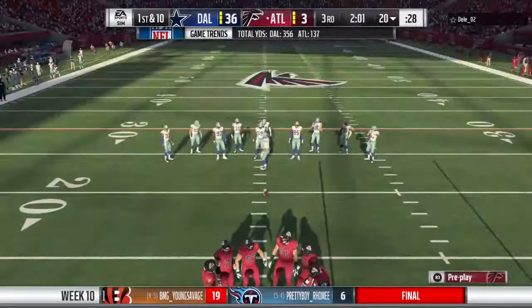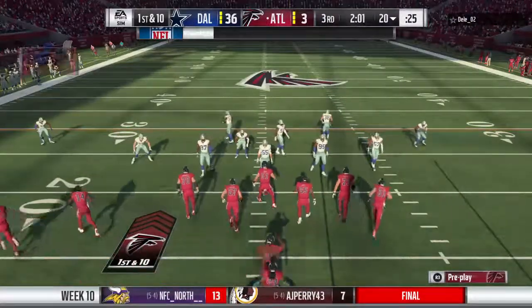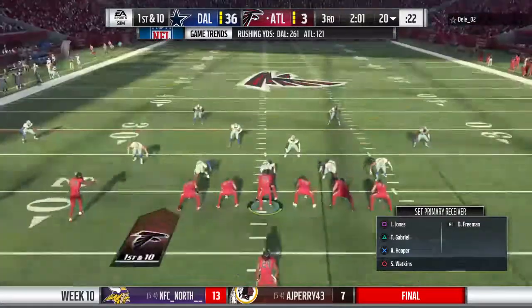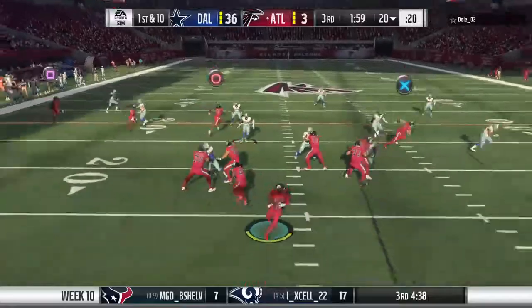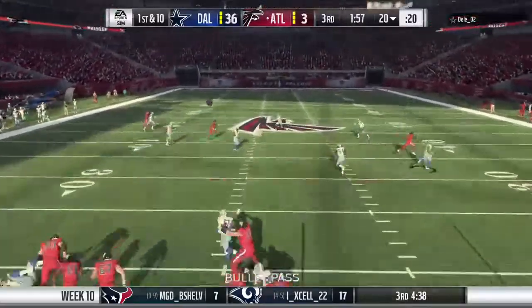We always hear about empty possessions, but some are worse than others. You can have an empty possession, pump the ball away, get yourself set to play defense, but when you turn it over, it changes momentum, and when they take it downfield and punch it in on you.